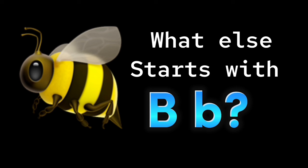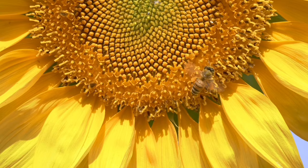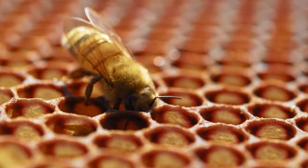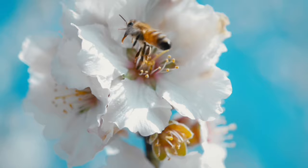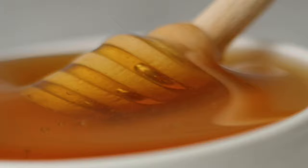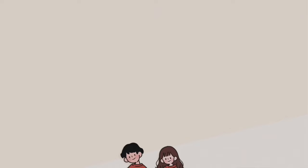What else starts with the letter B? A buzzing bee, of course. Check out this little guy. Bees are insects. They live in hives. They collect pollen from flowers, just like this one. With that pollen, they create honey in their hive. This is honey. It's super sweet and delicious and good for you, but you have to be at least 1 year old. Can we pretend to buzz like a bee?